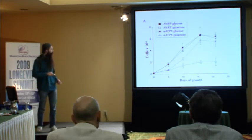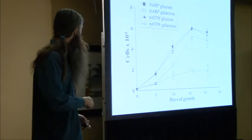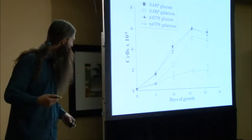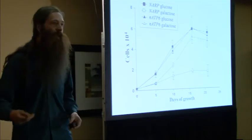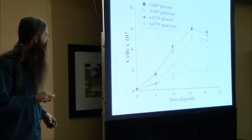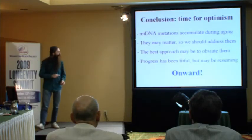These two dark ones are the controls, where the cells are growing perfectly well because they're growing in a medium with glucose, where they don't need oxidative phosphorylation. And this bottom line is the cells which do not have the new gene, and they can't grow in galactose, which is the non-permissive medium. And sure enough, this one is what matters, the cells growing in the non-permissive medium, but with the transgene, and they're perfectly happy. So we're pretty happy about this.